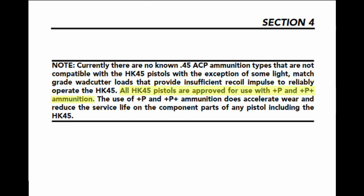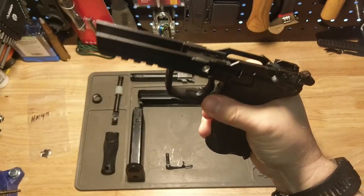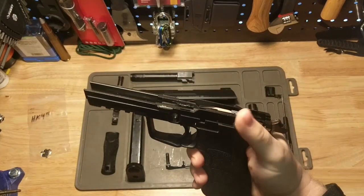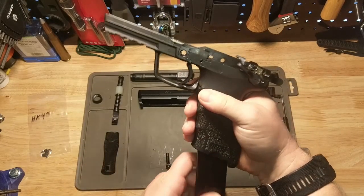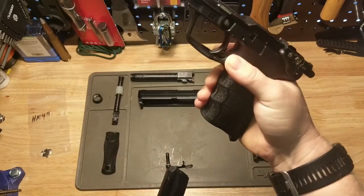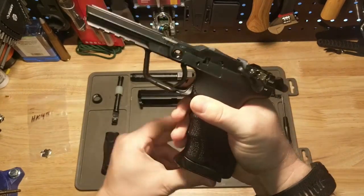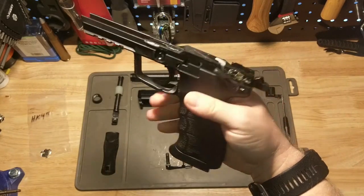Next is the ambi mag release, which in my opinion is superior to button style in every aspect except one. No, not every pistol gets the paddle release correct. Just look at the Walther PPS for that. After a little bit of time, this mag release is not only quicker, but every bit more intuitive and versatile. You can use your thumb, index, or middle finger, and it's rare to actuate the release while firing it.